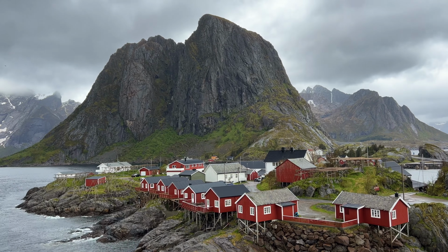With famous rørbuer, and this mountain and these rørbuer have been featured in many, many photos. Yeah, it's a very good backdrop. It's like the most photographed spot in the Lofoten Islands.